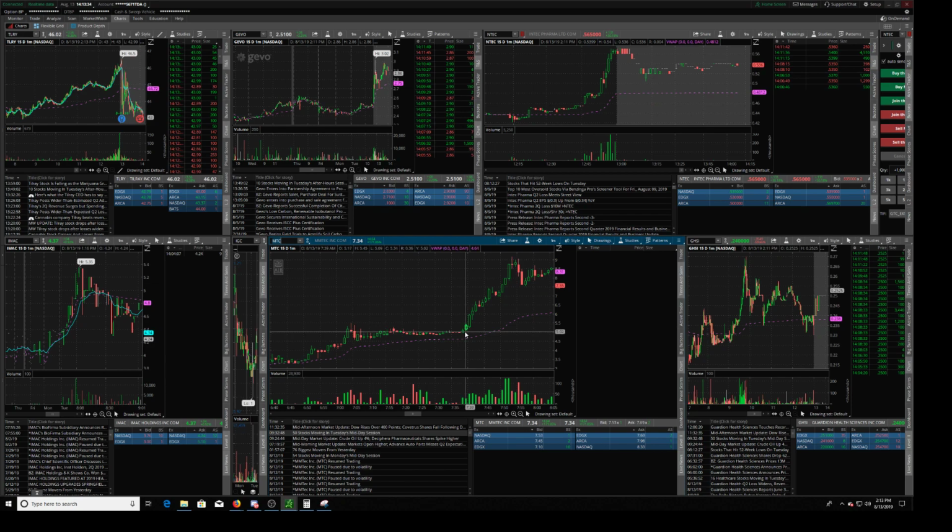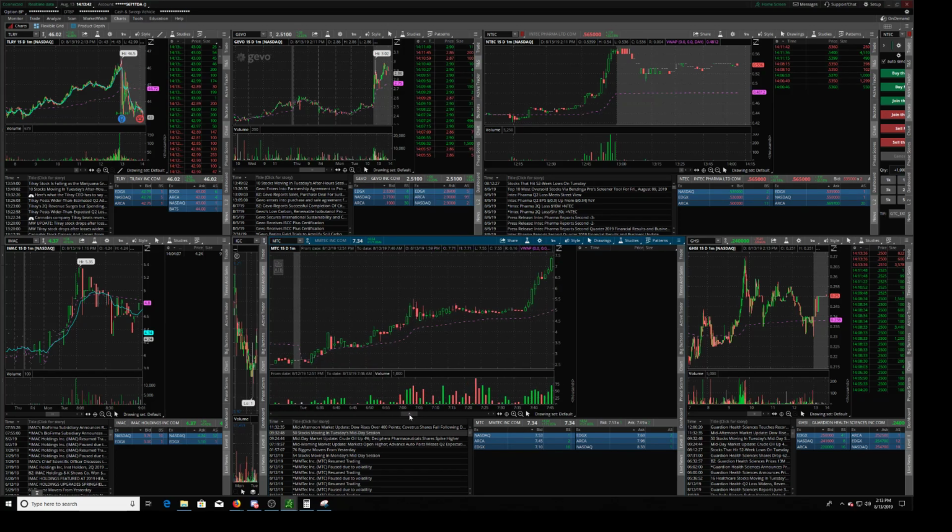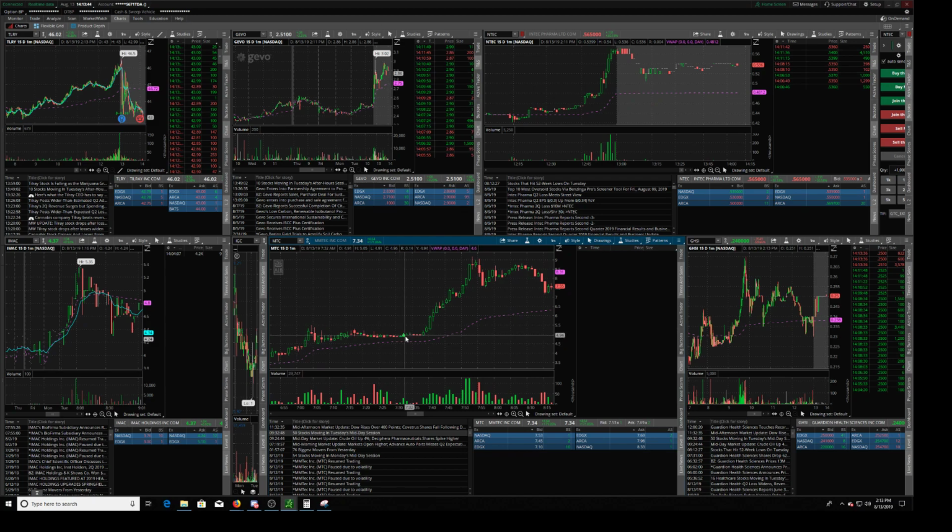And I was watching it right here. I saw it perk up. I didn't want to chase it at all and see this thing flush back down. It was on such light volume and no news that it was hard for me to take a position. I was very close to taking a long here just due to the consolidation and risk off VWAP. Very close, and unfortunately I didn't take the trade.